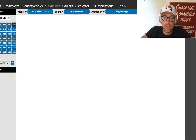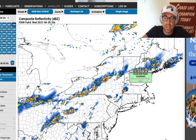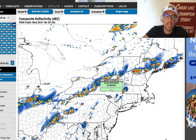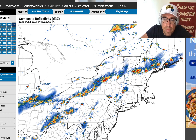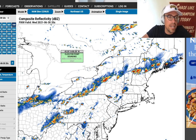And it does look like these supercells are going to develop near the midday hour, maybe into early afternoon across central Vermont, central New Hampshire across the higher terrain, and then you get more of a linear configuration further west across central and western New York. And the 3 kilometer NAM is picking up on more of a supercellular mode here from New Hampshire into southern Maine with that 40 knots of bulk shear.